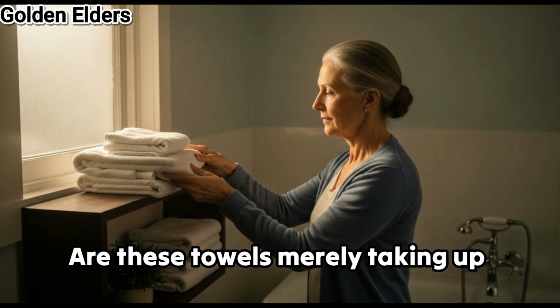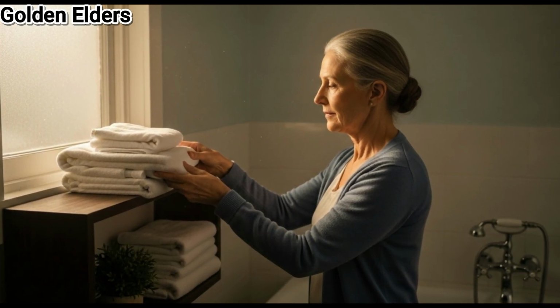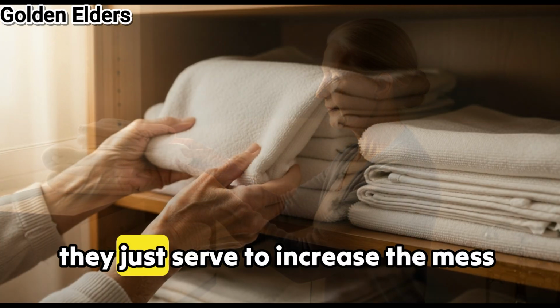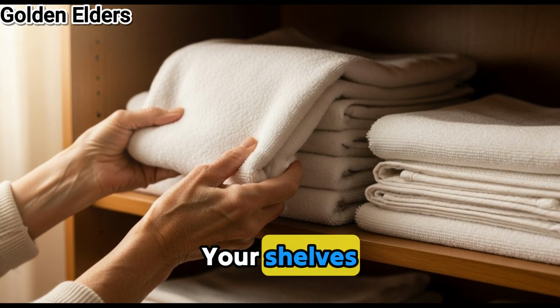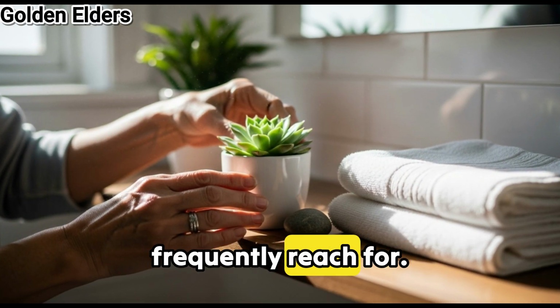35th question. Are these towels merely taking up room or are they still useful? Although it's simple to accumulate more towels than we require, they just serve to increase the mess if they are old, never used, or are constantly shoved to the back. Your shelves and routines will be easier if you simply retain what you frequently reach for.